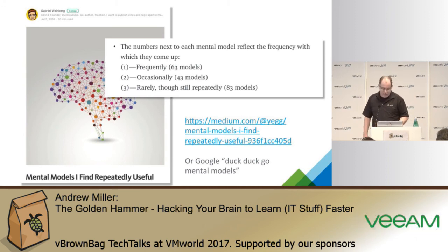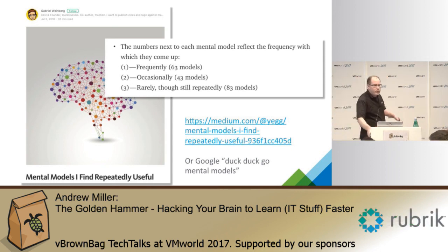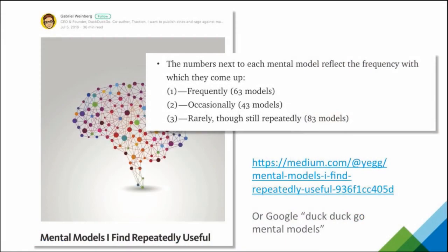Practically, even more, there's a great post by the author of DuckDuckGo. You can find it just by Googling that. He lists out 200 plus mental models. So what if you took one of those every week, Googled into it, explored it, spent an hour, say, looking at it? At the end of a year, you could have 52 mental models. This is everything from biology to science to mathematics to psychology. It's all over the place, right? And this is just interesting stuff to poke at. You could have so many more ways to look at and understand the world.